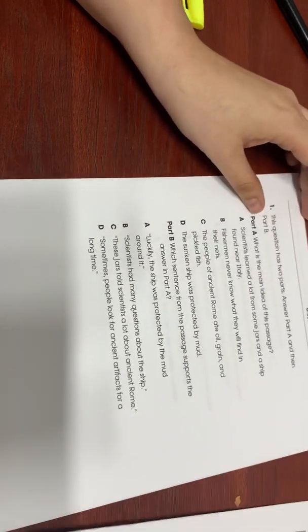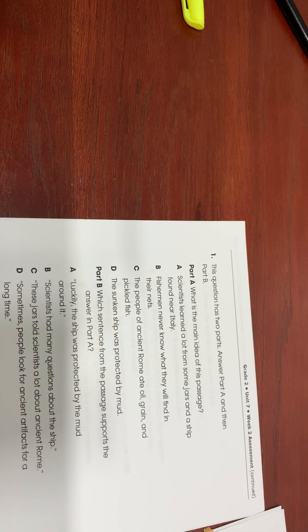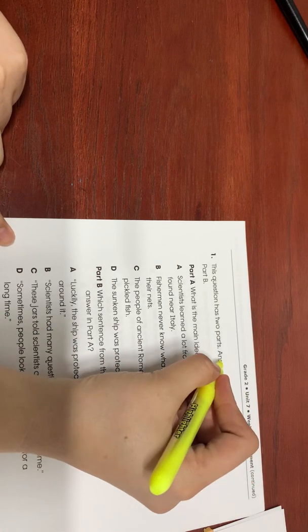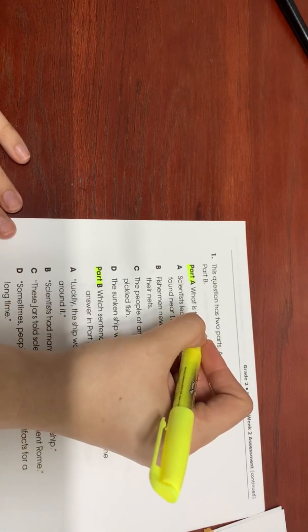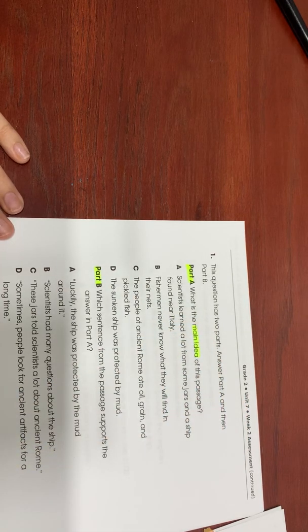So let's read the questions first. The first question says, this question has two parts. Answer part A and then answer part B. Okay, so we're going to answer part A first and then part B. So let's see what these questions want us to answer. What is the main idea of this passage? So as we're reading, let's make sure that we identify the main idea as we're reading. Okay, let's keep that in mind.